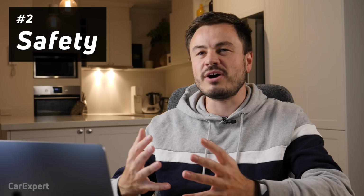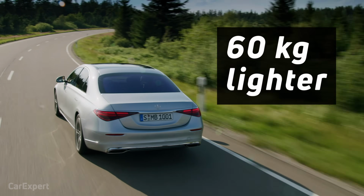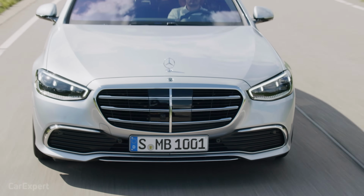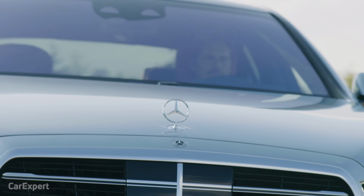Moving on to safety, this is something that Mercedes-Benz, I guess, prides themselves in, and often the S-Class is the first car to debut safety features that then filter down into cheaper Mercedes-Benz variants. Okay, so what about the overall structure? It's 60 kilograms lighter, and that's due to the overall use of aluminium, or aluminum if you're American. There's about 50% of aluminium used throughout the structure, and that is now strong enough to withstand impacts and also helps make the car lighter in general.